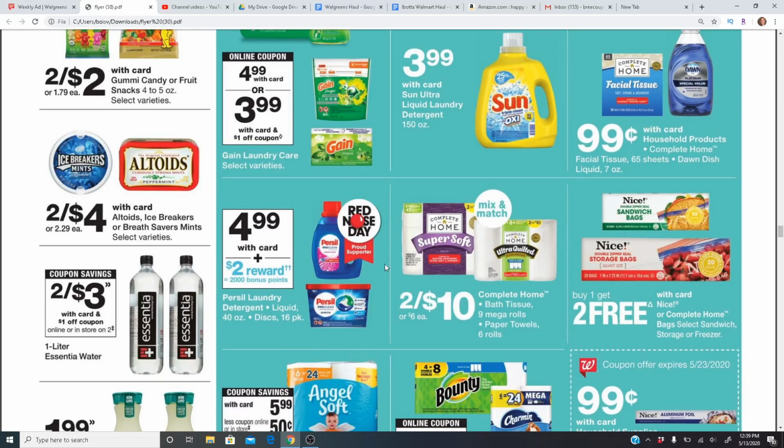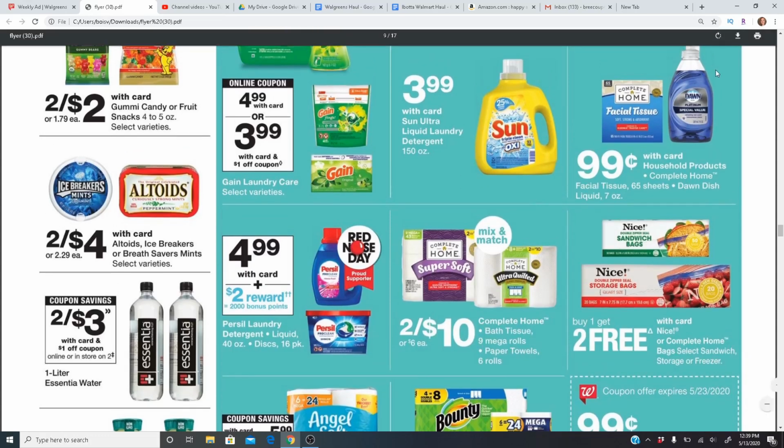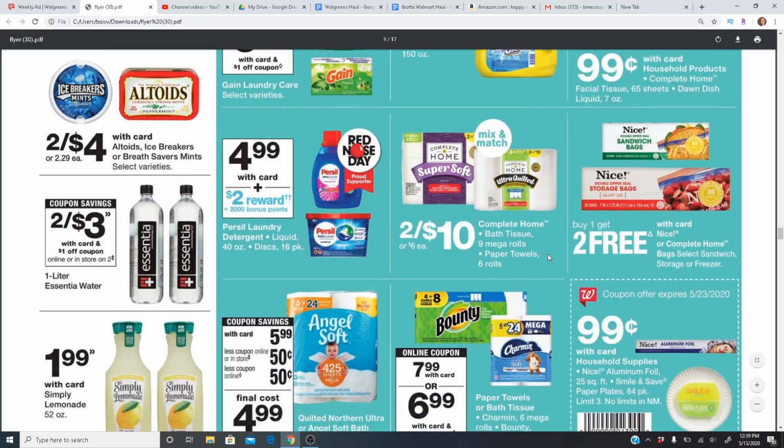This is back, which is an amazing deal. $4.99. I think we have $2 coupons and $2 back. So that is a really, really good deal. And there's no limit that I'm seeing posted, so you can probably do that a couple times. Just make sure you're obviously not clearing off the shelves so others can take advantage of the deals as well. Dawn is also 99 cents, another good filler item.